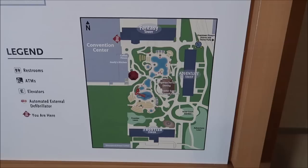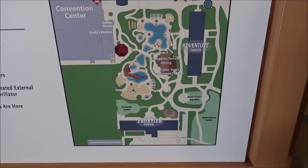There are three different towers at the Disneyland Hotel. There's a Fantasy Tower, a Frontier Tower, and an Adventure Tower, kind of like the lands in Magic Kingdom or in Disneyland. And I'm excited to see which tower I'm gonna be staying at. I think I'm gonna look for a map so I can show you guys and give you an overview of the whole entire resort at once. Here is a look at the directory. As you can see, Fantasy Tower, Adventure Tower, Frontier Tower, and then you've got Trader Sam's Enchanted Tiki Bar, and then they have a pool with a monorail water slide.